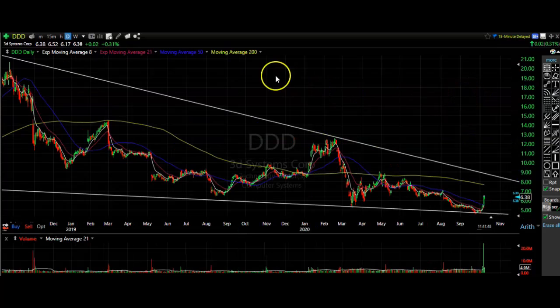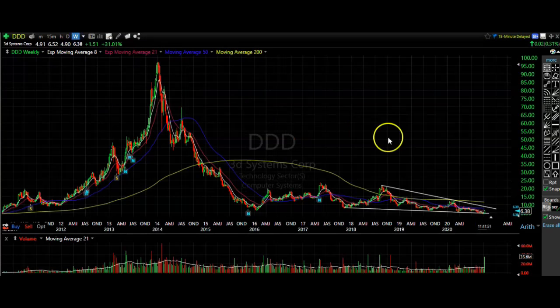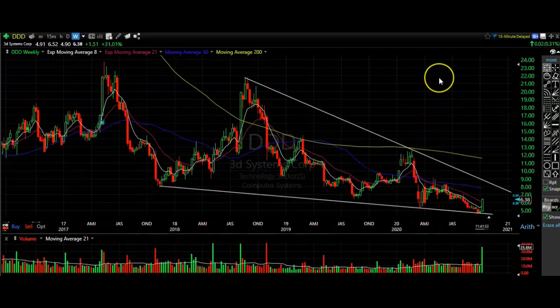But if we move to a weekly chart, we can see that the pattern jumps out to us even more clearly. And with all this big volume moving in, I think the odds are pretty favorable that we could be getting a breakout through that channel or that trend line sometime in the near future. But that is the charts as I see them, guys. I just wanted to show you that.